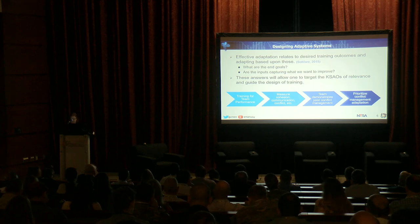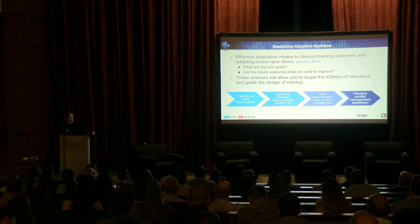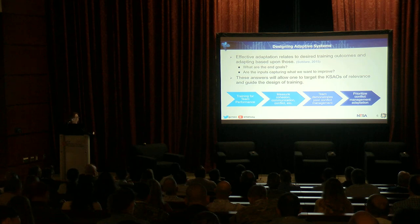So when we design adaptive systems, we want it to be related to the training outcomes and adapt based on those. Again, in some of the introductory conversations, Van Sullivan said we need to look at data, we need to adapt training, and improve system development as a result. And the only way we can do that is by putting the end goals at the beginning. We need to ask, what do we want each trainee to be proficient in at the end? And as a result, what inputs are we capturing to be able to say confidently that we're achieving readiness?